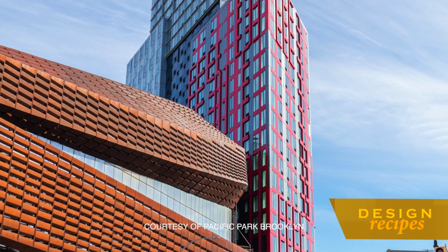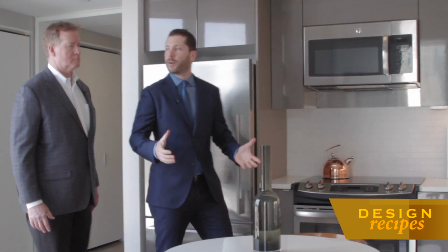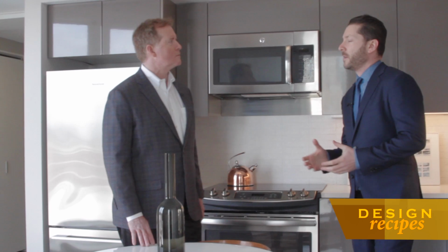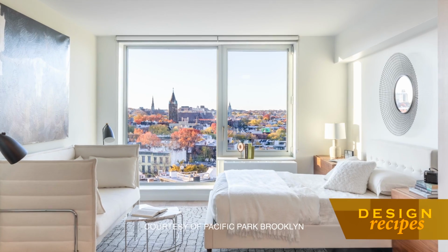So Donald, we're at 461 Dean, which is one of the first buildings to open at Pacific Park. Again, it's part of this larger master plan. And this is the first rental building to open. And one of the things I wanted to show off when we're in these units is how much attention to detail we paid with the architect to a lot of the finishes.